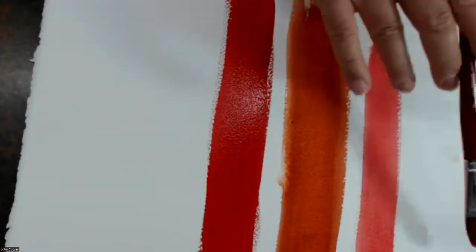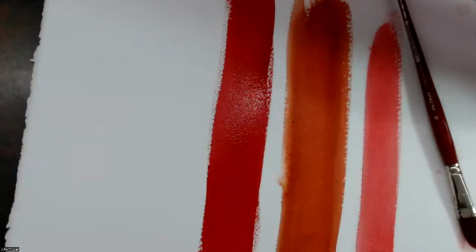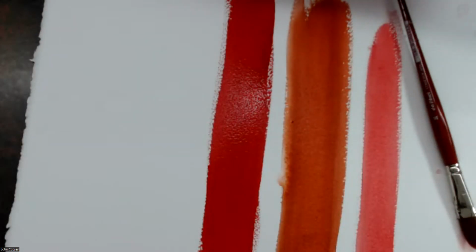Let's switch over to blue. Can't seem to get these brushes absolutely perfectly clean when I switch colors.